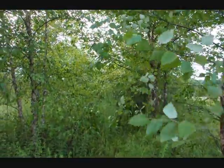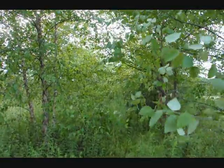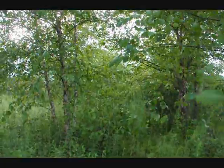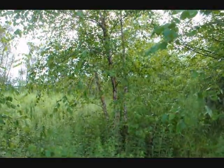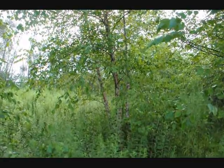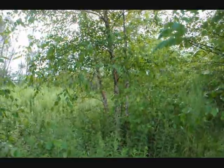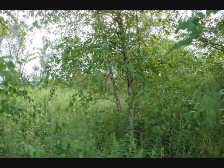One 4-inch caliper copper beech tree dug out will yield you more than a 24-inch white oak. You can do the math. And a white oak, to get 24 inches, you'd probably have to grow it for 75 years. Whereas you could get a 4-inch caliper copper beech in probably 12 to 14 years. So the yields are there.